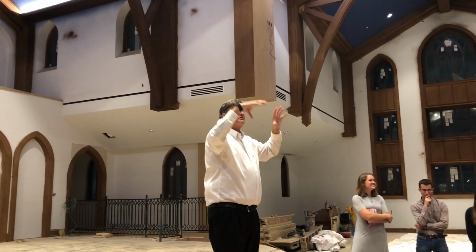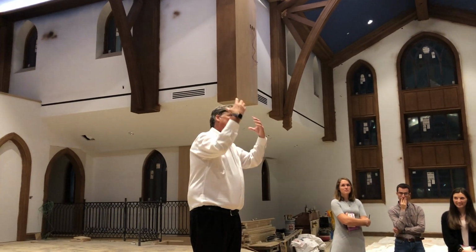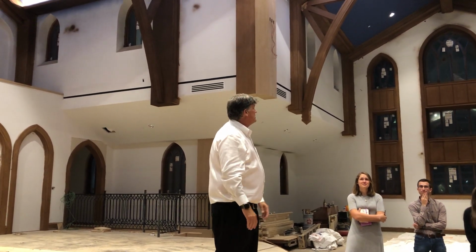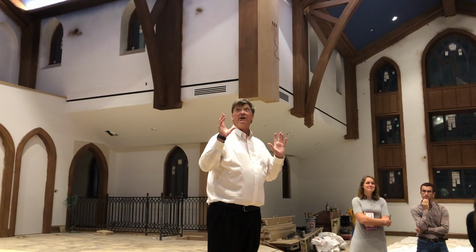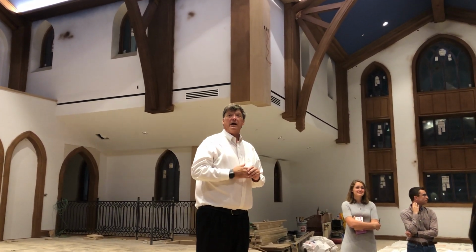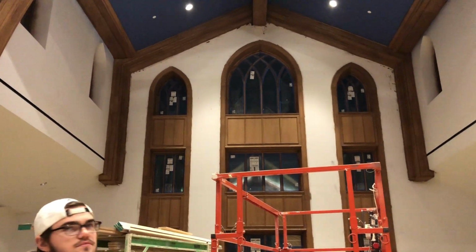So the idea is when you come up for communion or when you marry and do your vows here, you'll be under this beautiful Marian sky, which I think will be one of the nicest features of the new church. And then these are called the transepts. And there you can see the real effect of the darker wood, the warmth of the wood.